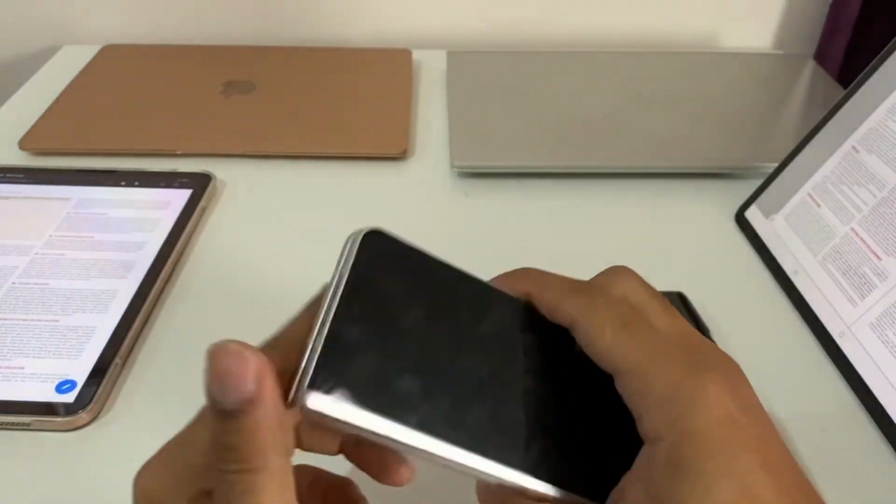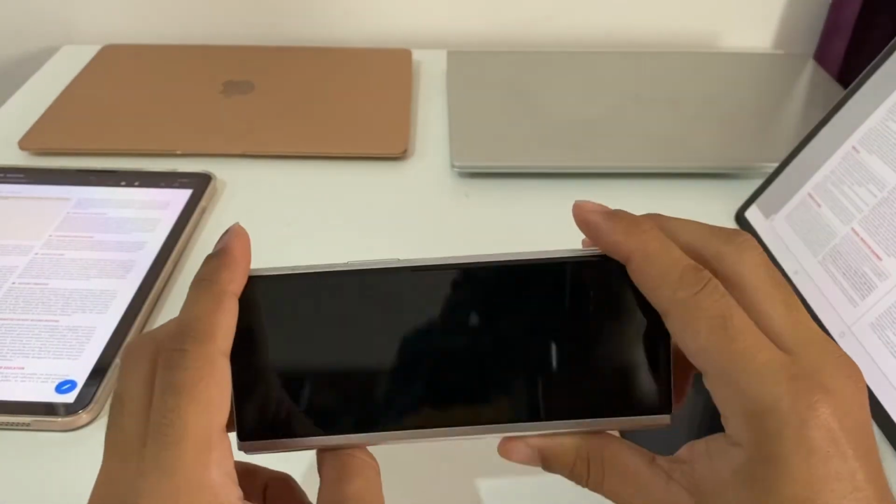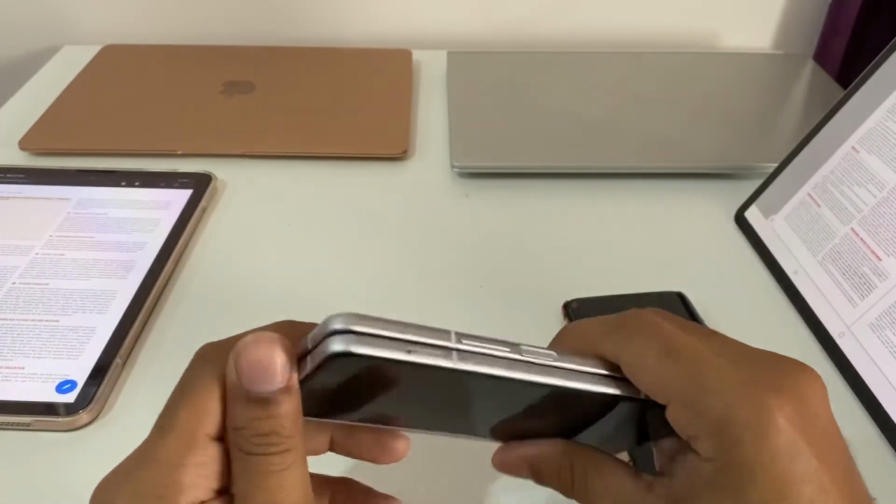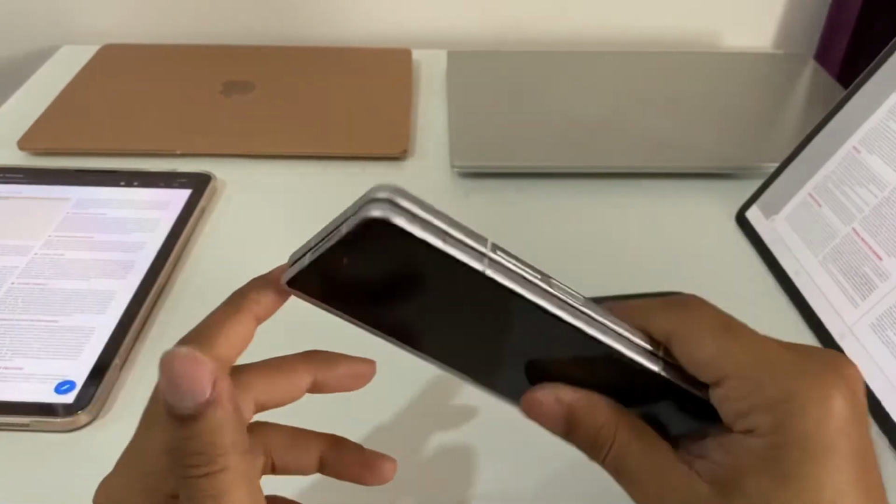A bit heavy to carry, so you have to be ready to carry this weight. Not that heavy like it's troubling, but you don't want to run around with this in your pocket.